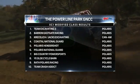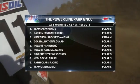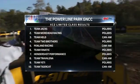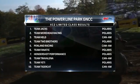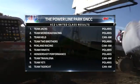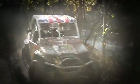Barron Eastgate second. Krasalich Jax Excavating moves up to third in what was a wild race as far as track position. The limited class Team Jax takes the win over Team Moorhead Racing. A good job by those folks, showing that it can be done. It's just as much fun, just with spending a little less money, which probably makes it even more fun.